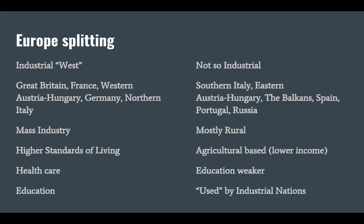Most of these areas will be staying mostly rural. They will be agricultural based, which isn't bad, but it's lesser income. The education is going to be much weaker there. These places just aren't going to have the money necessary to invest in education, although they should, because you have a better educated populace. You tend to actually get more cool stuff.